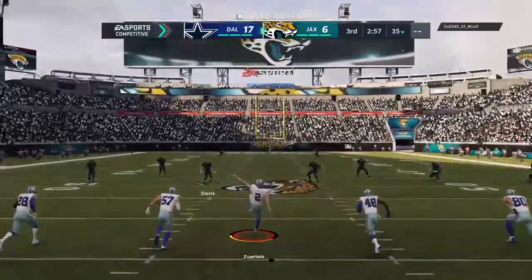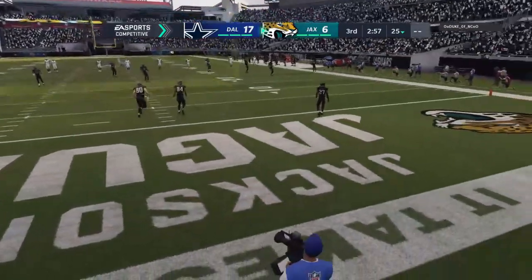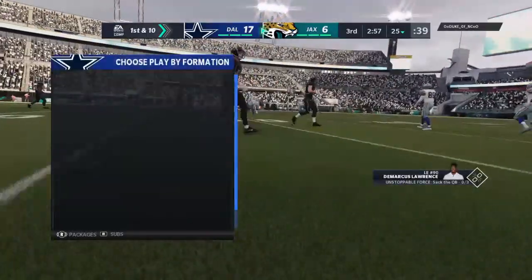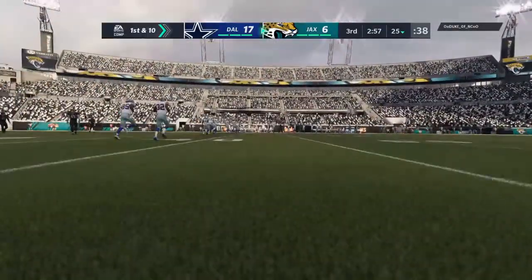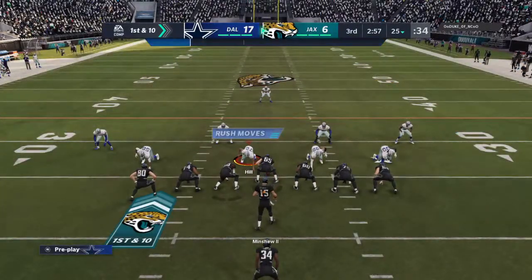I like his poise. I like his confidence, his belief in himself. Sometimes when you miss that first one, you'll see a lot of guys sag and they can't make the next one. Not in this case. Stepped right up like a pro. The Jacksonville offense set to begin their next drive.